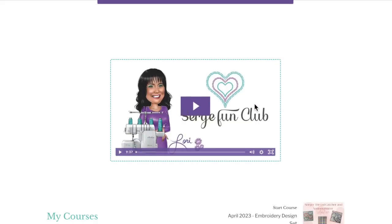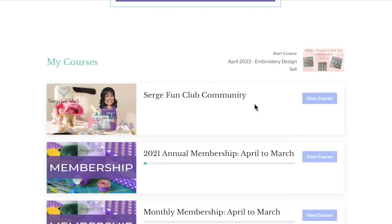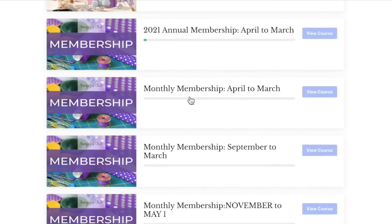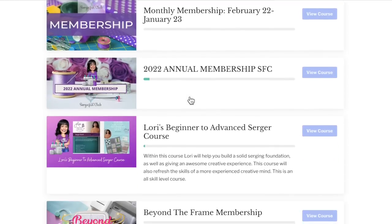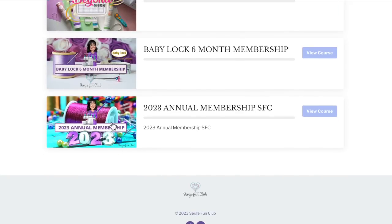Now, as we scroll down, you're going to see a lot of things in my library. You will only have those things in your library that you've purchased. You'll have the Serging Fun Club community. You'll also have the Beyond the Frame icon. This is free to you as well. And here you'll notice that now I have found my 2023 annual membership. Let's select 2023.